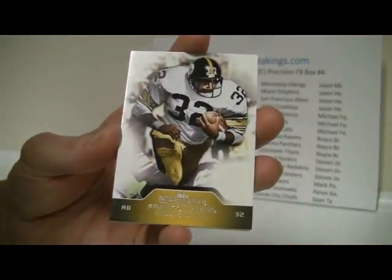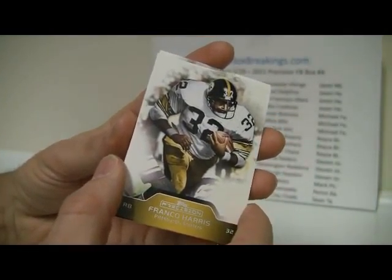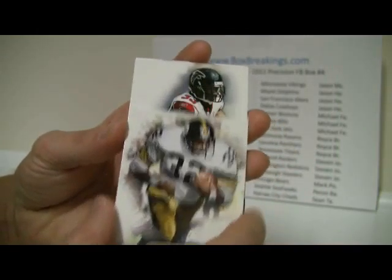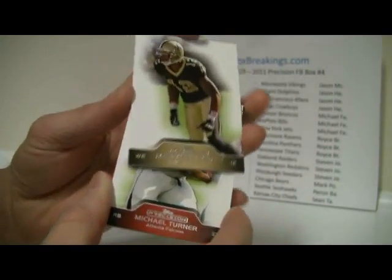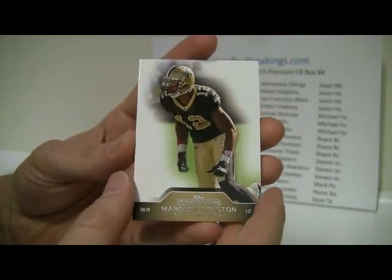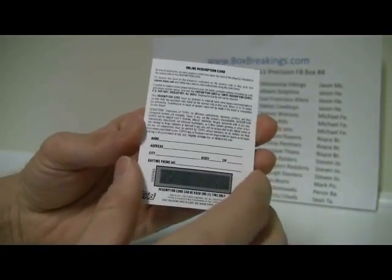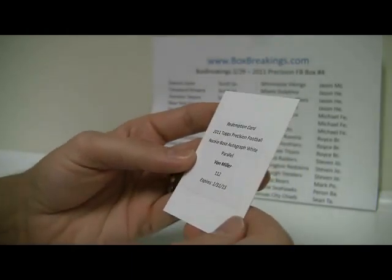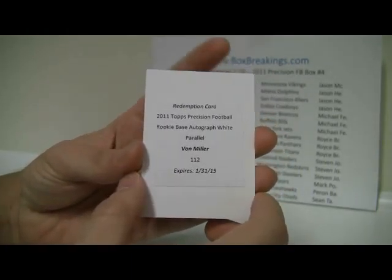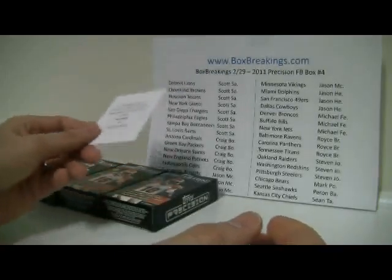First pack, first card, we've got Franco Harris. And it looks like we might have a redemption here. Next card is Michael Turner, and the last card we've got Marques Colston. And the redemption, let's see here, we have Von Miller. Nice. A white parallel Von Miller, rookie base autograph white parallel. I don't know what that's out of, but we'll have to find out. That's a nice hit for the Broncos.